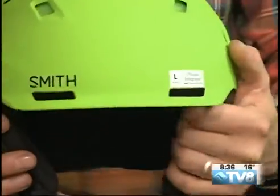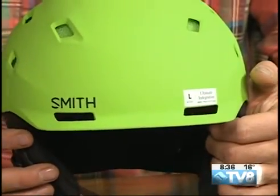So obviously this is the Smith Quantum. Love this helmet, by the way. Brand new helmet for this year for Smith. You've got front and rear ventilation. You've got the drinking straw technology, as I like to call it, the Koroyd, as they call it. It just makes it a little stronger, more impact resistant. And of course, the Fidlock chin strap.